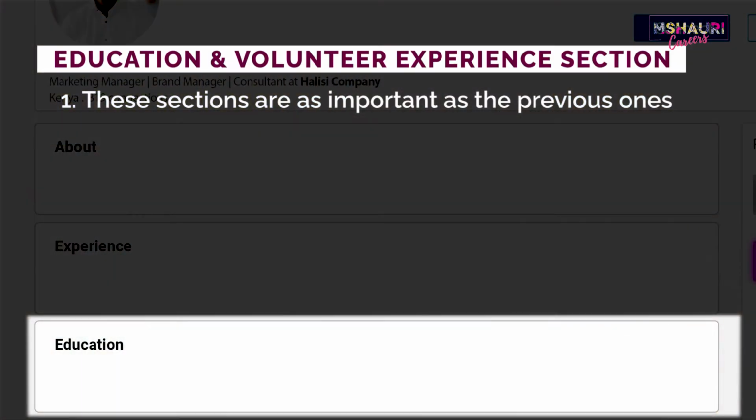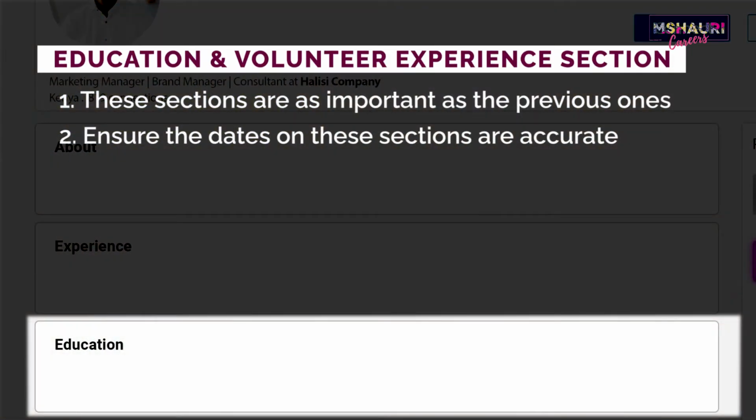Right. So that covers experience. After work experience comes education, licenses and certifications, as well as your volunteer experience. Make sure you populate these sections and don't leave them out. Often we find people stop at work experience and leave it at that. Also, make sure the dates on these sections are accurate. Don't leave something ongoing forever. If you finished it, come back to your profile and tag a completion date.